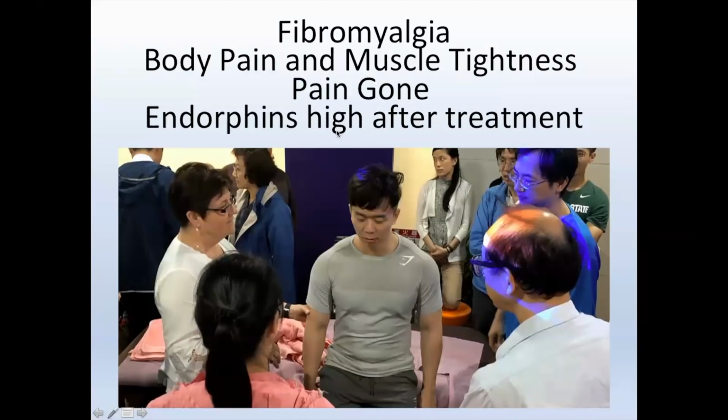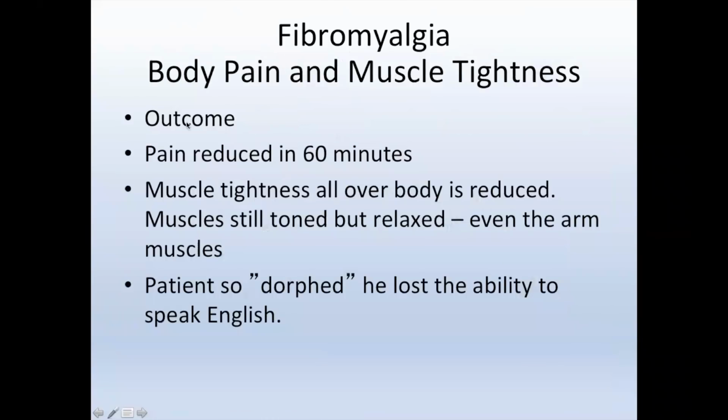he was so stoned, he lost the ability to speak English. You can see his muscle development. I don't know, you can't tell from the pictures, but his arms are relaxed and flaccid. His legs are relaxed. The muscle development is still there from all his bodybuilding, but his arms are flaccid. They're relaxed. It was amazing. And he was completely stoned. Pain was reduced in about 60 minutes. The muscle tightness was reduced. The muscle was still toned, obviously, but relaxed, even the arm muscles.